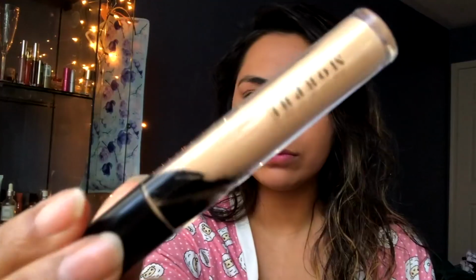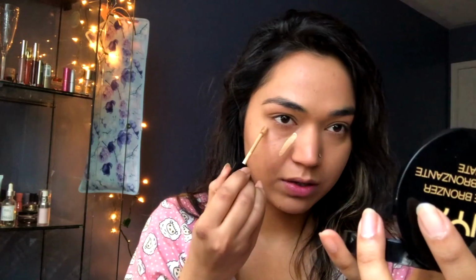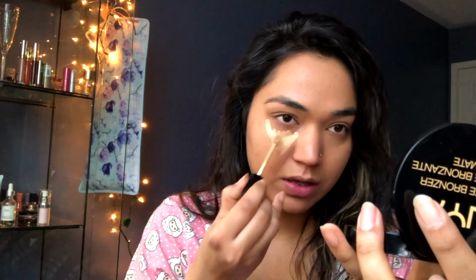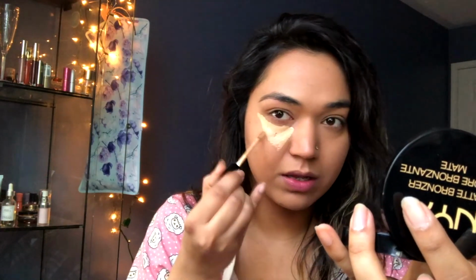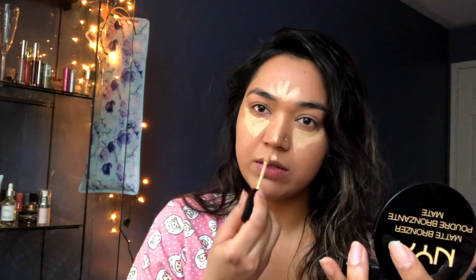I'll be concealing all the areas that I need to brighten up with one of my favorite concealers, that is Morphe concealer in the shade 2.5. Apply the concealer on all the areas that I want to lift or brighten up, so underneath my eyes, on the cupid's bow, on the nose and on the forehead. And I'm blending all of that with my same Morphe sponge that I use to blend my foundation with.